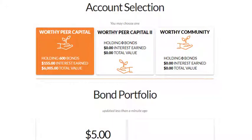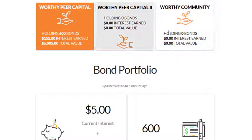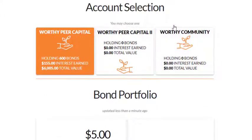Moving on to my investments here, you can see I've withdrawn some money here from Worthy Bonds, dropping this down to $6,000 in terms of total dollars invested. The $5 you can see here is growth on my investment. I only own 600 bonds, and I think that's where I'm going to keep it here for the foreseeable future. And I've withdrawn all of my money out of Worthy Capital 2 and Worthy Community, which was not very much money, but this is where I want it to be.